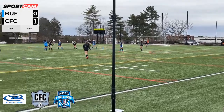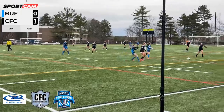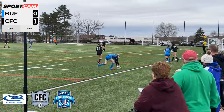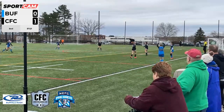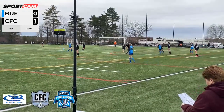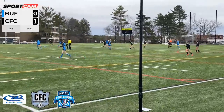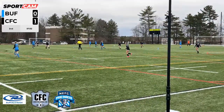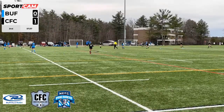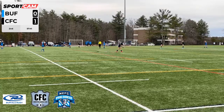Ball cut off by Kavanaugh. Ball out again, so Buffalo keeps it in. CFC definitely have a philosophy. They want to play out the back, and they're preparing for whatever their season is. They have a methodology. Kavanaugh almost wins that one. But Buffalo a bit more direct, putting pressure on them. But still 1-0. And ball again out of bounds, or out of touch for soccer aficionados.